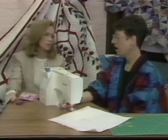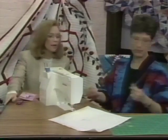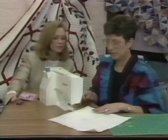Well, I'm going to be concerned then about if we have to rip out. So you're going to show us a way to unsew easily. I've got a technique for you to unsew. Let's get started. How do we position the first piece down?